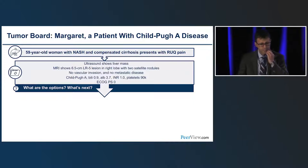Portal hypertension is a common finding, at least in the West, because the patients have cirrhosis. That's different from East Asia, where more patients have hepatitis B-related liver cancer, and they're better compensated, don't have as much portal hypertension, and certainly there's more surgical experience there.